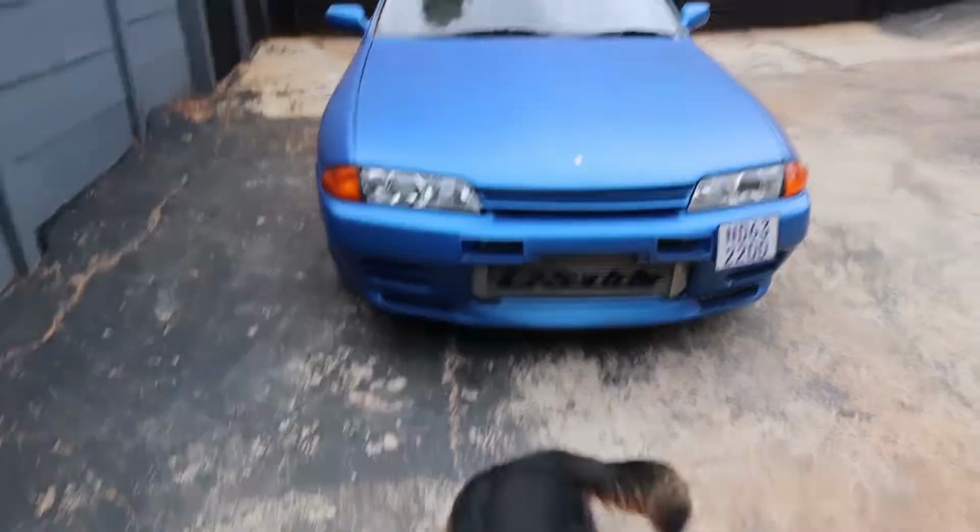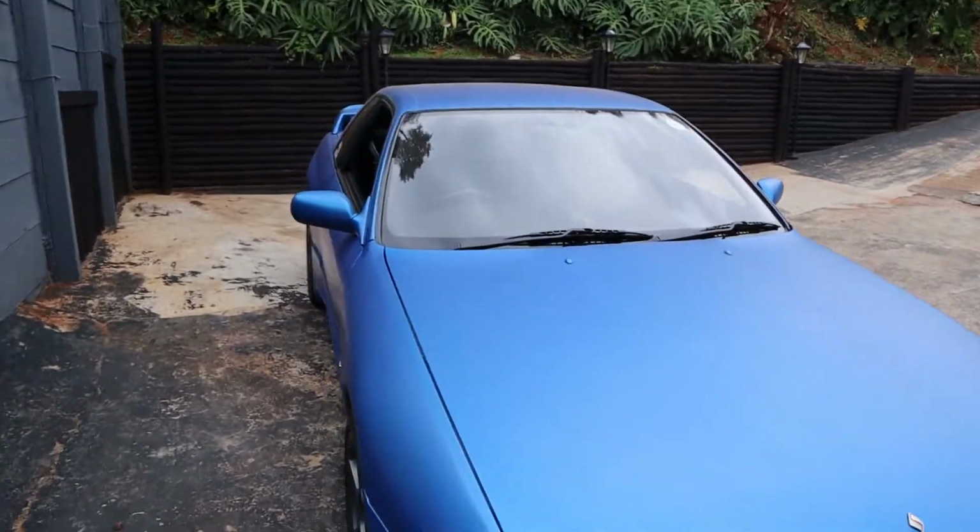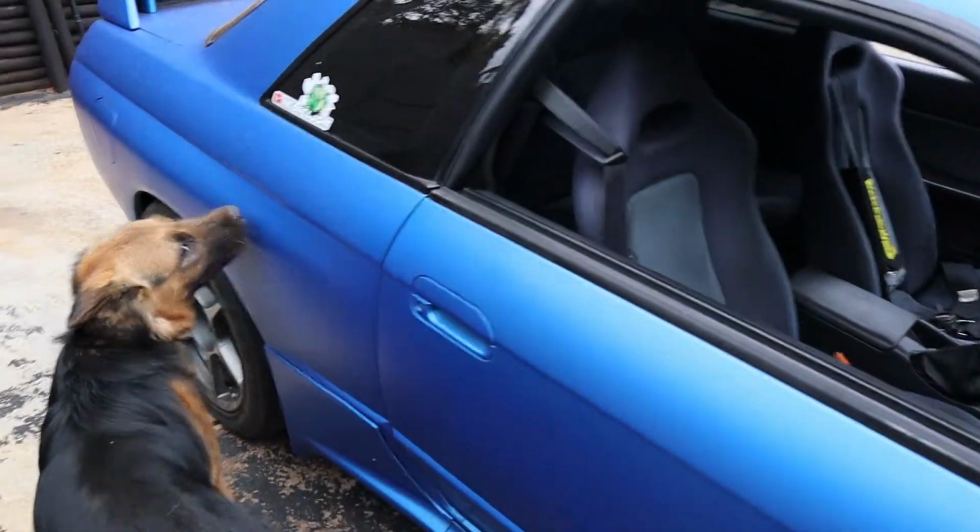Now you guys don't see this in the video, but I'm busy fighting with this dog with one hand because he's just all over me. As long as he's not all over the car, I'm happy.